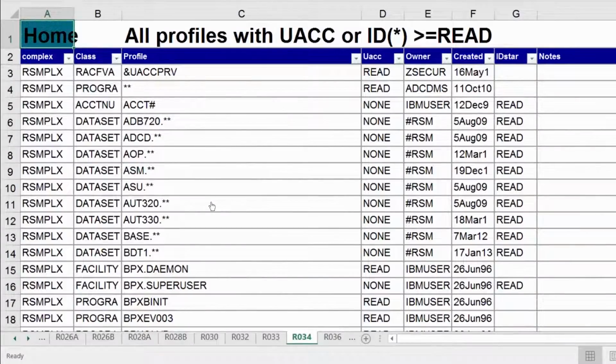In the second example, we want to see all profiles with UACC or ID star greater or equal to read, as this also presents serious risk. UACC and ID star grant access by default. As we strive towards a security model of least privilege, all access privileges greater than read should be granted via a role profile, a RACF group, and not by default.